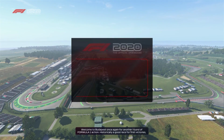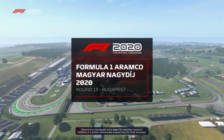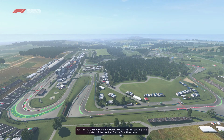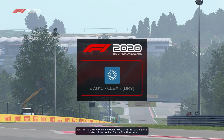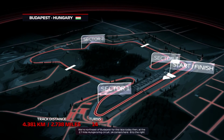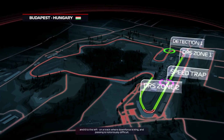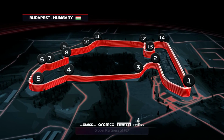Welcome to Budapest once again for another round of the Formula One World Championship. Historically a good race for first victories, with Button, Hill, Alonso and Heikki Kovalainen all reaching the top step of the podium for the first time here. We're northeast of Budapest for the race today at the 2.7 mile Hungaroring circuit. 14 corners here, 8 to the right and 6 to the left, on a track where downforce is king and passing is notoriously difficult.